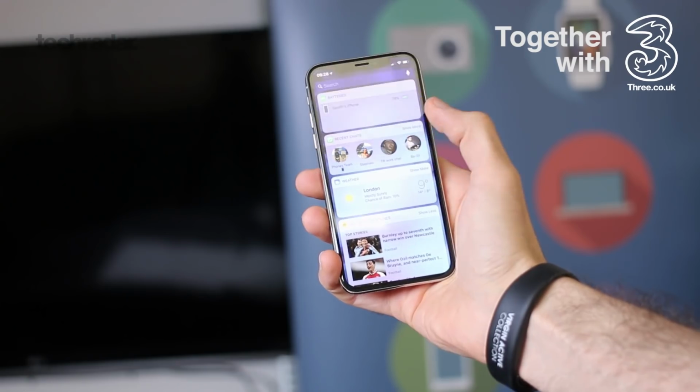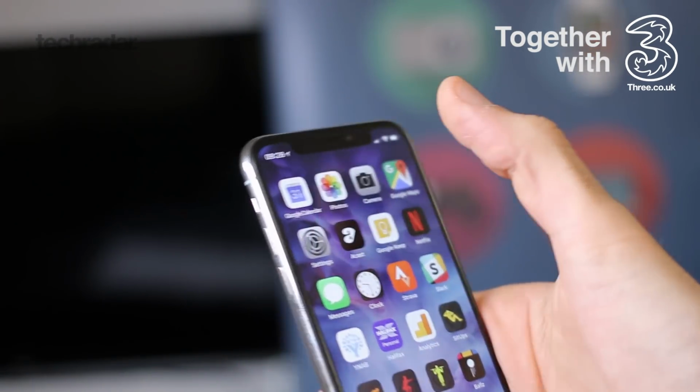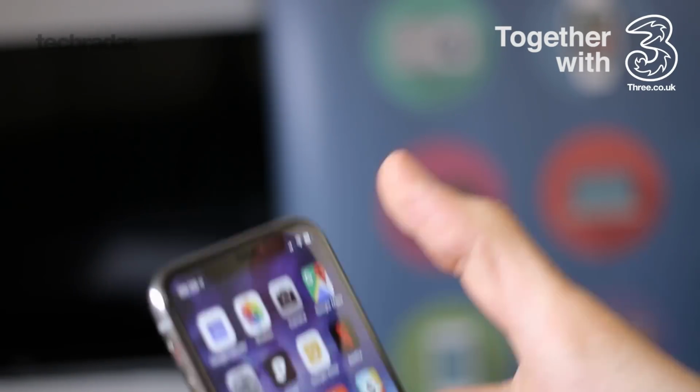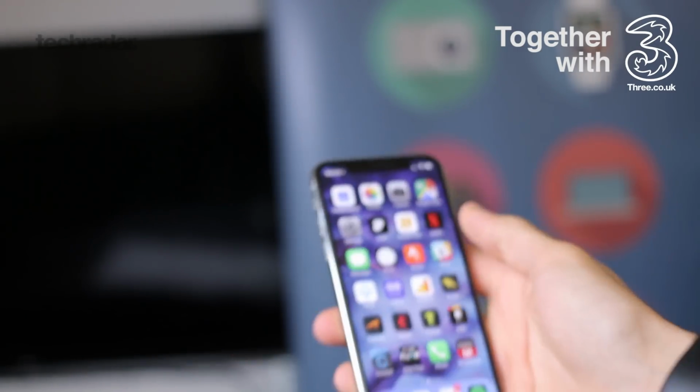Now, as you probably know if you've owned a phone before, the screen impacts the user interface, and Apple's had to retool iOS 11 to fit this new phone. The notch at the top means that you've now got two separate sections. One side has the battery and the Wi-Fi networks and all that kind of stuff. The other side has the time. What that means is you lose the battery meter. You can't see the percentages anymore because there's just not enough space for them.